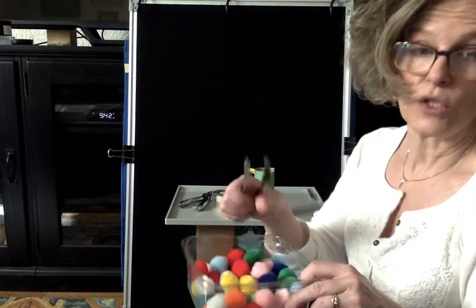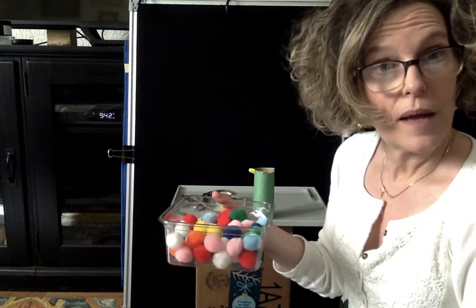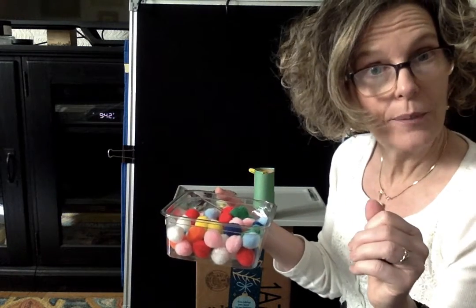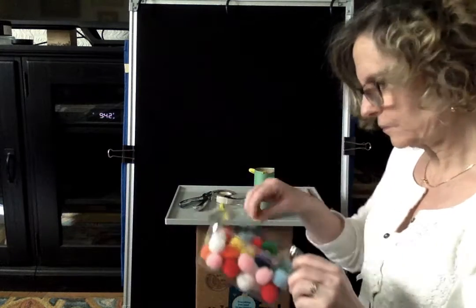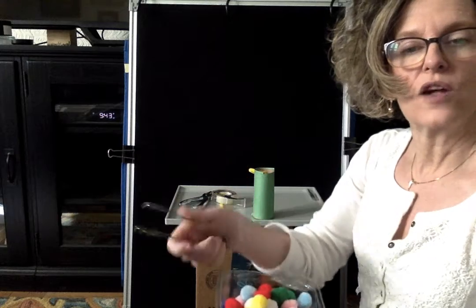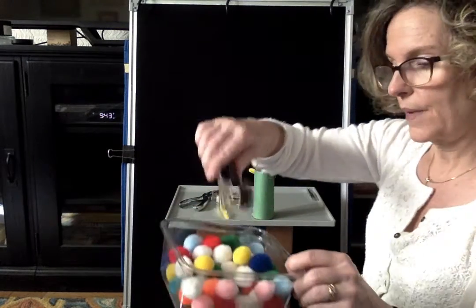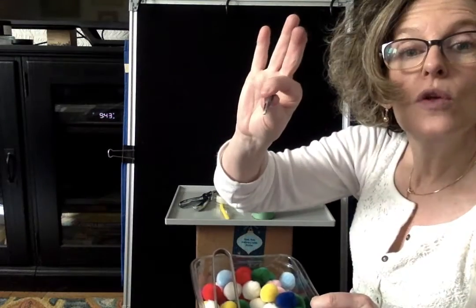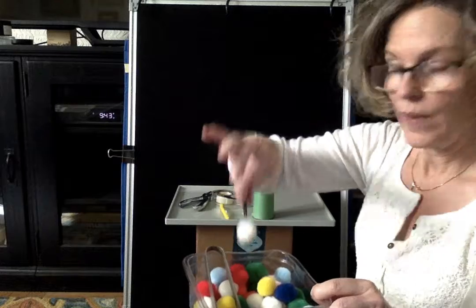At the beginning, I should have told you that you also need pom-poms. If you don't have pom-poms, you could use cotton balls, or you can crunch up little pieces of paper. Anything that's small that you can pick up either with, these are ice tongs. You can use them to pick up the pom-poms, or to get a little smaller movement, you're going to use these tweezers, and you pick up a pom-pom.